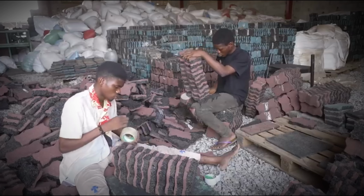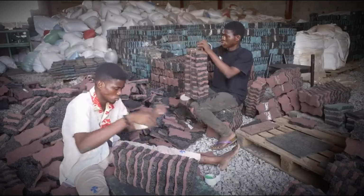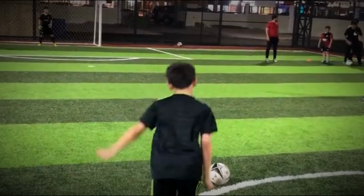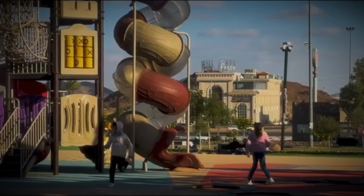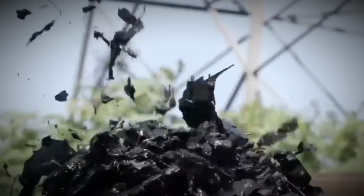go beyond waste reduction. Artificial turf fields save up to 1 million gallons of water per year compared to natural grass, while eliminating the need for fertilizers, pesticides, and constant mowing. But recycling doesn't stop with tires.